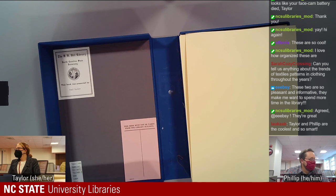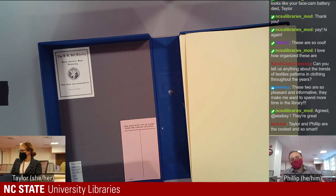And one of the other cool things in our collections that Phil and I learned when we were researching this topic was Toyota. Remember our conversation about Toyota? We did not realize, or at least I didn't realize, that Toyota, the car company, got its start in textile manufacturing. They were originally a really successful textile manufacturing company and made that transition into cars using the machinery that they had already developed for textiles.